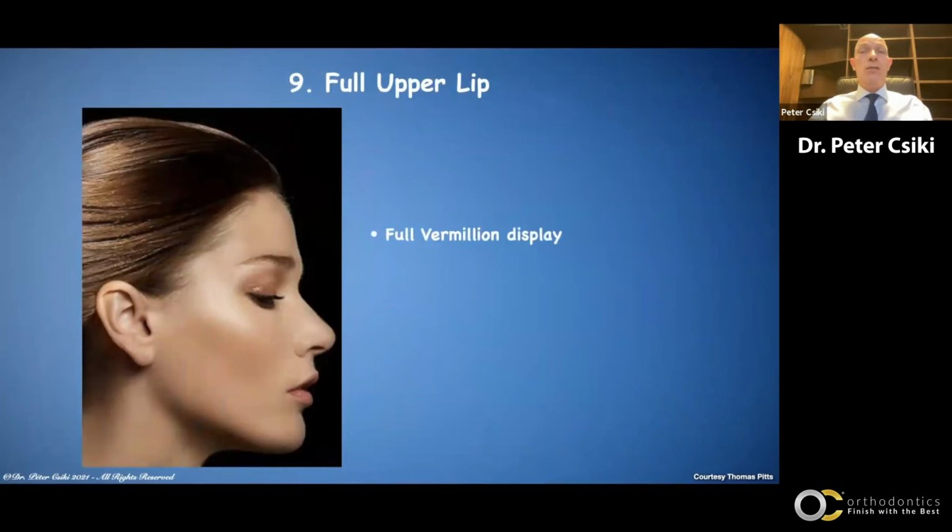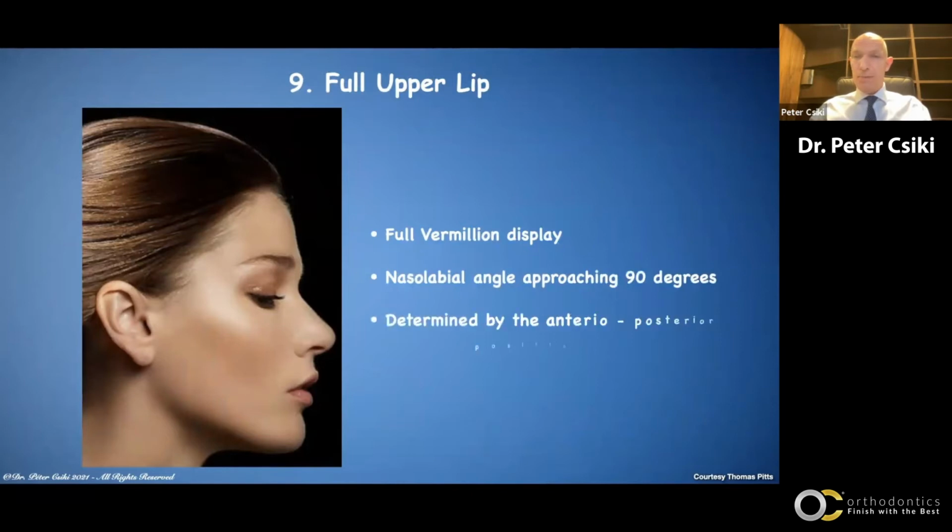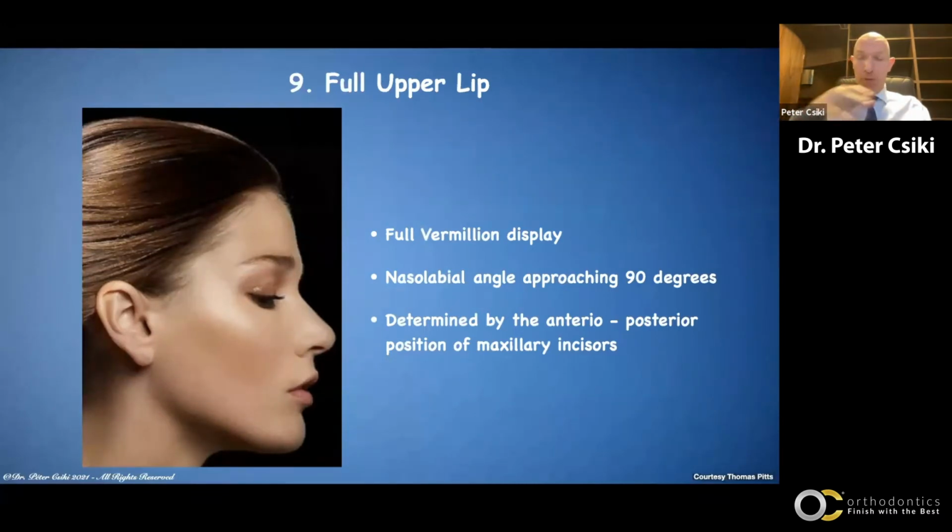Okay, number 9 is full upper lip. We need a full vermilion display, and we need the nasolabial angle to approach 90 degrees. Sometimes it could be a little bit less. And it's determined by the anterior-posterior position of the maxillary incisors, right? What a surprise. So it's not determined by the lower incisors, but the upper incisors.